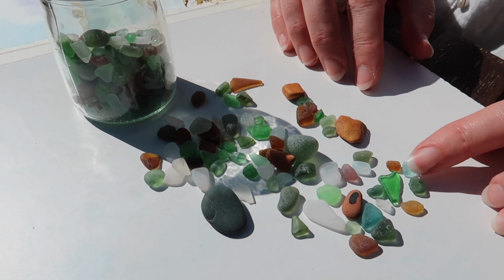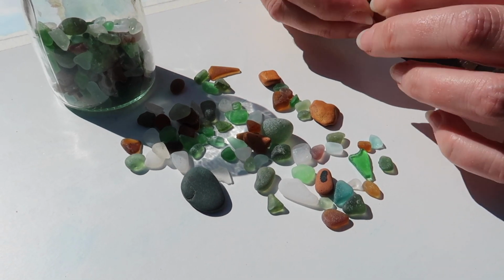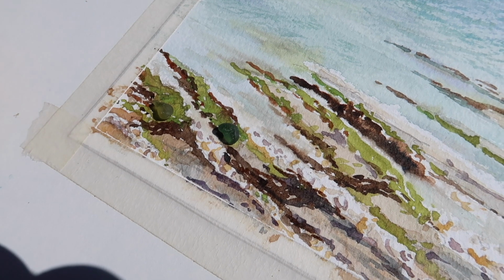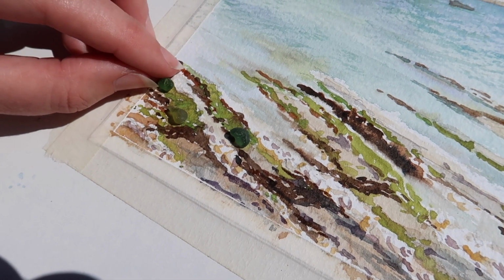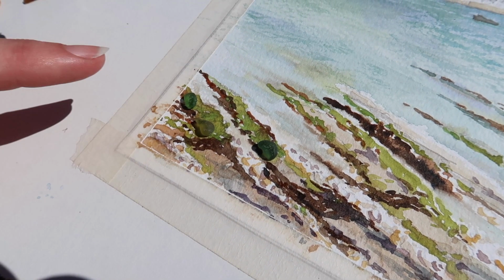All these different bits and pieces that you managed to find on a beach. Now I like that one because that's got lots of curves in it. It looks quite natural. And we want some smaller bits out towards the sea to give you an idea of it receding.